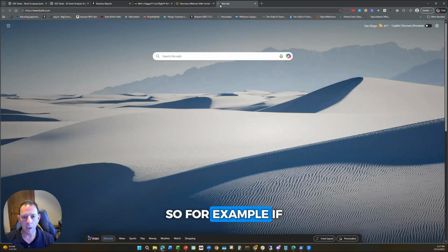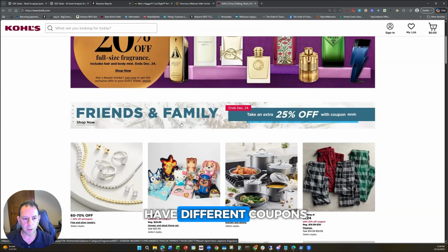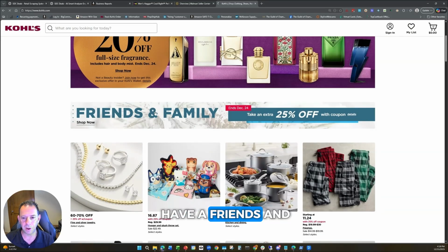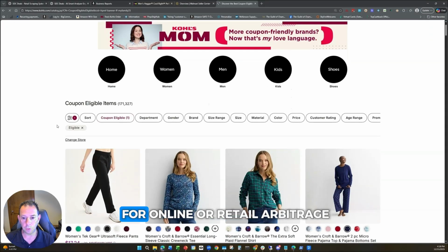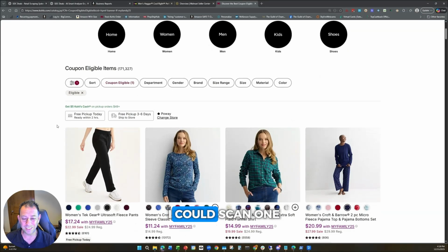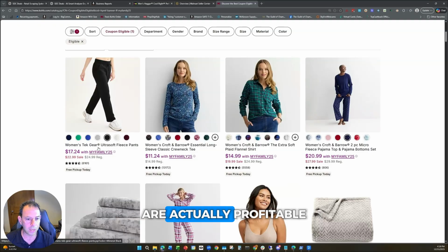So for example, if I look at Kohl's, I can see they have different coupons. So right now they have a friends and family offer. If I were looking for online or retail arbitrage, I could scan one of these one by one, but there's 171,000 items. Like, that's going to take forever. I'm not going to know which of these variations are actually profitable.